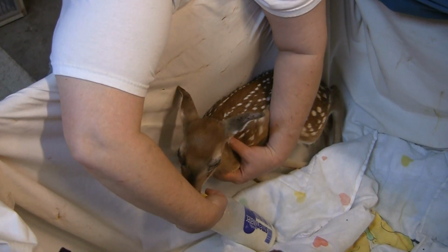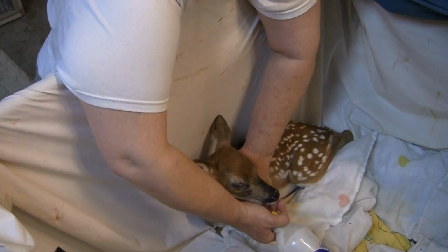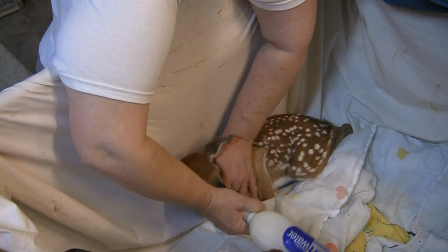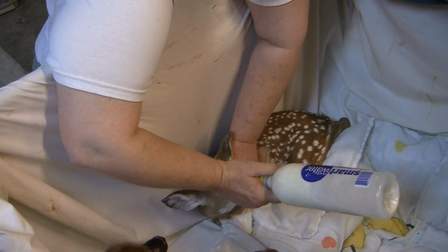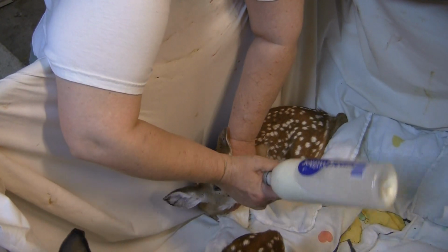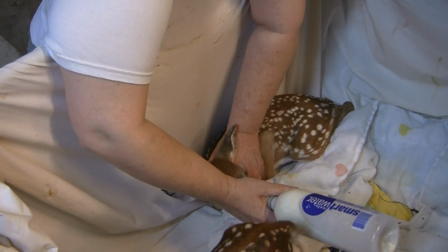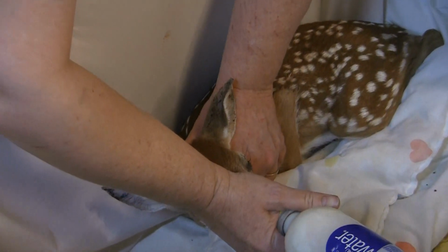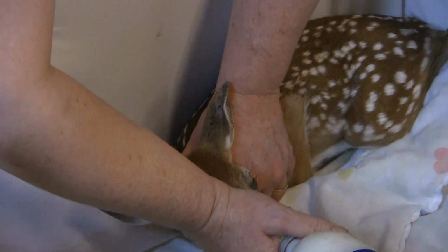The fawns stay in the playpens until they're eating well and they're stable. And then they go to a room. The playpens add more quiet and calm. There you go. There you go. No, you're not leaving. You have to stay here.